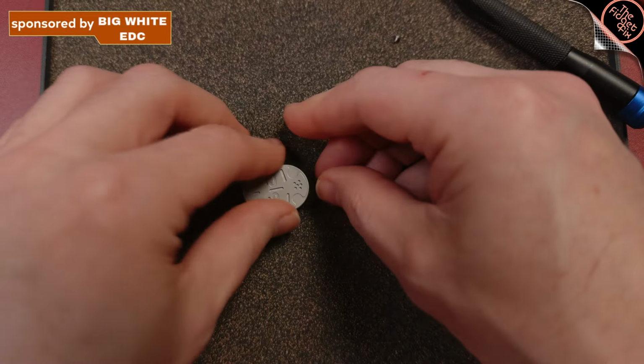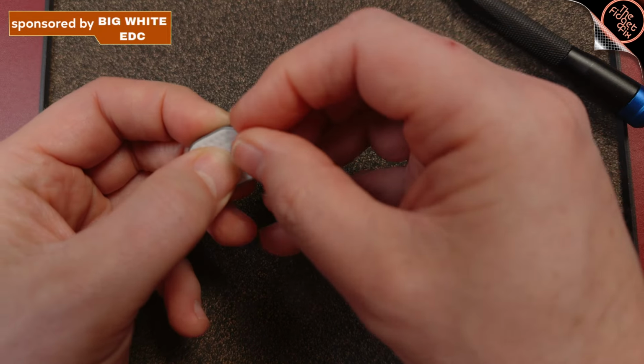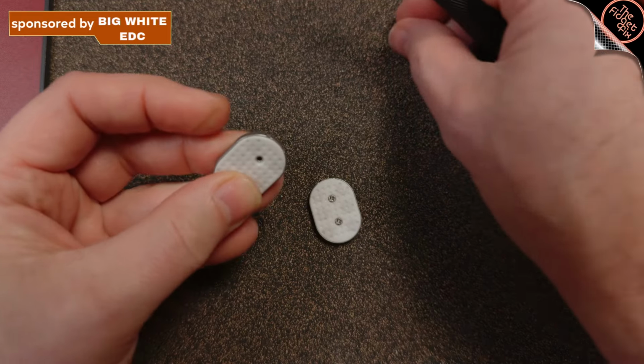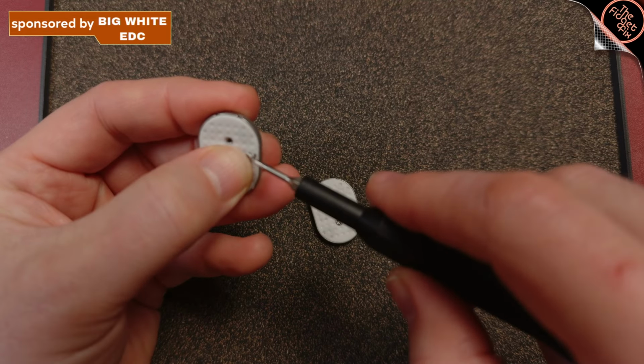Now I'm gonna put the lid on. God. All right, well, listen, guys. I am capable of mistakes. Just ask my wife or my kids. Okay, let's get this in here. Come on.